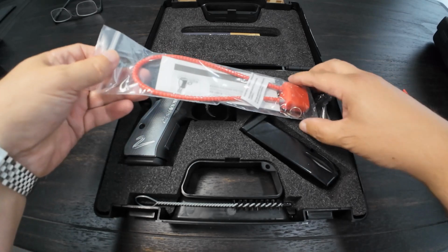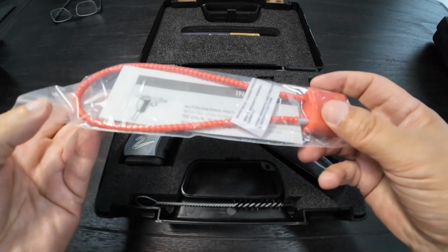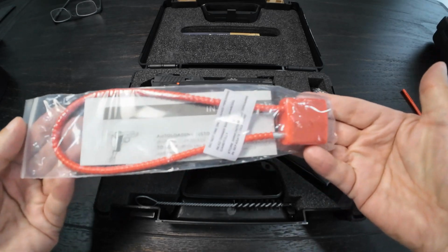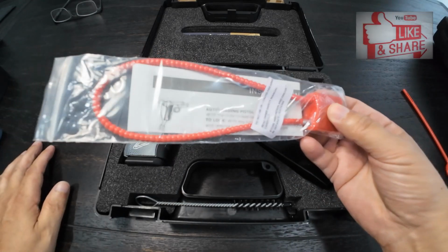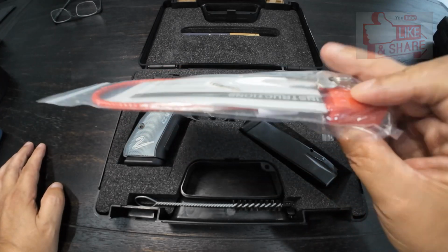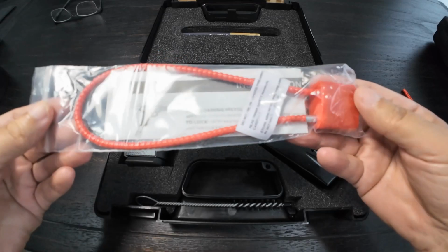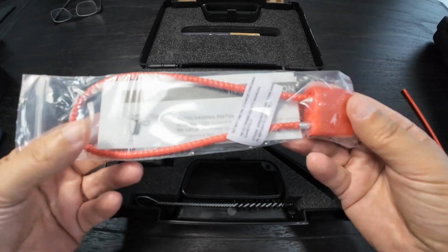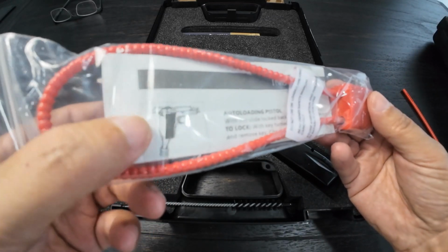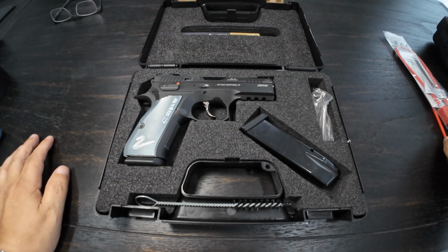So in standard form, you have your lock. I do like it when they have it in a bag. I don't really use these too much unless I'm locking up maybe a rifle bag or something like that. So I just store these away. I have so many of these, it's unbelievable. But I do like it better when they have a bag. And of course, they have instructions, if that's something you want to read. I always highly recommend you read instructions.